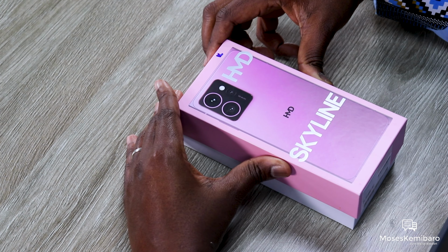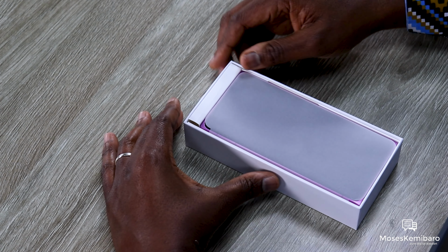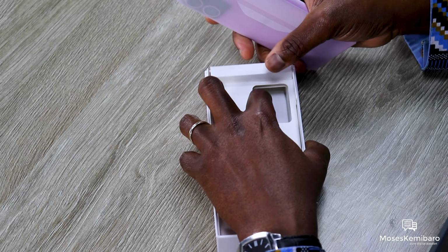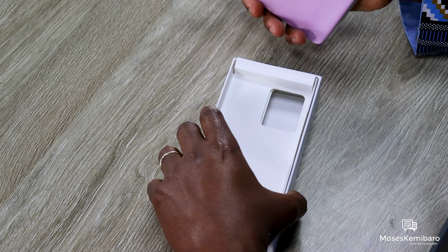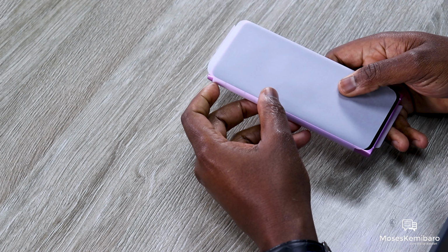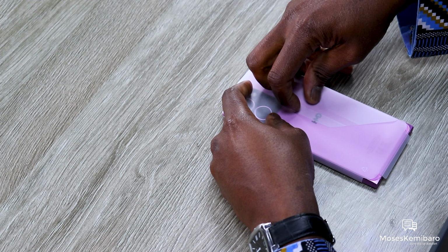So as I pull up the lid, we can see the Skyline in here in the case. So I'm going to just pop it out. When we got these devices from our good friends at HMD here in Nairobi, they did mention that the box would not have any extra things in it just because this is an early access model. And I'm just going to put this away because we don't really have the power bricks or the SIM toolkits and so forth in there yet. But this is how it comes in terms of how we get it. And I'm just going to now quickly unwrap it from the cover.